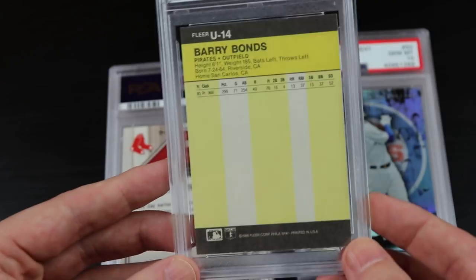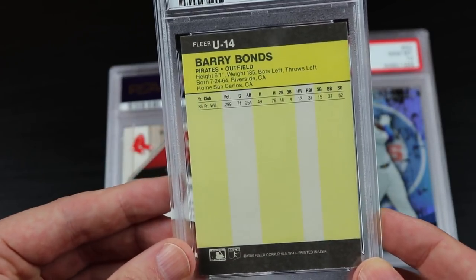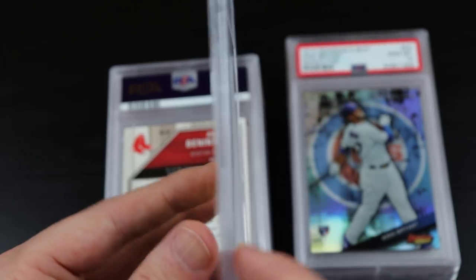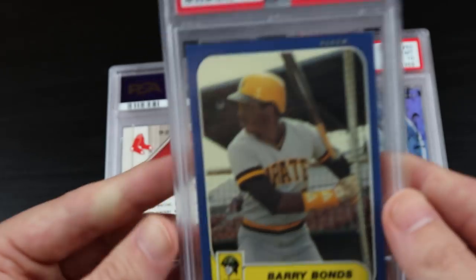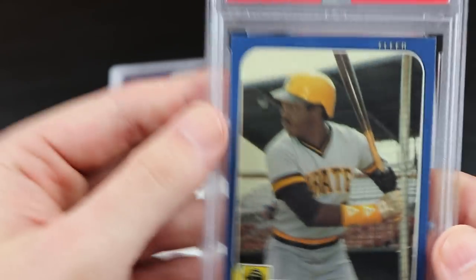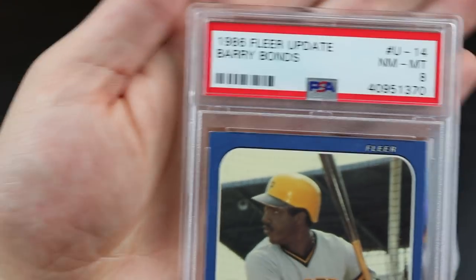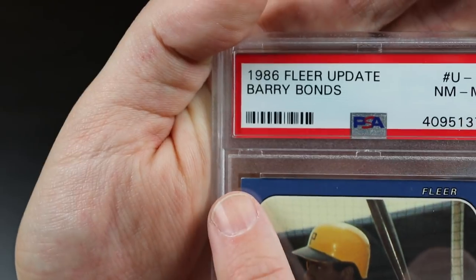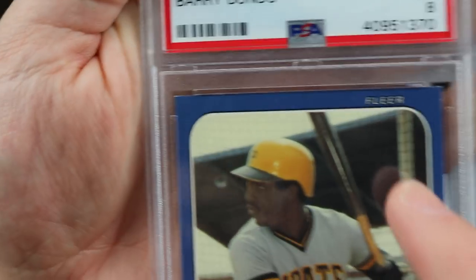Okay, here's an '86 Fleer Update Barry Bonds rookie. It's an 8. Not too bad. I mean, there's a little, I feel I can see that. See that little touch there on the top corner?